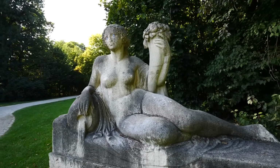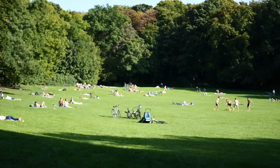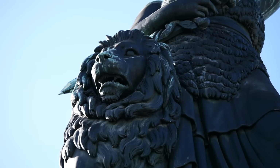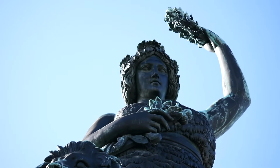We then walked over to Bavaria Park, which was built by King Ludwig I as an English-style park between 1826 and 1831. This park was originally called Theresienhain, but it was renamed Bavaria Park after the bronze statue of Bavaria was unveiled.